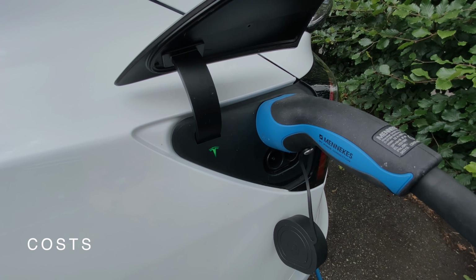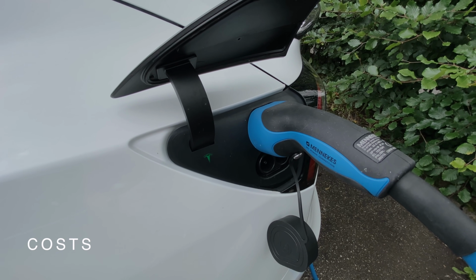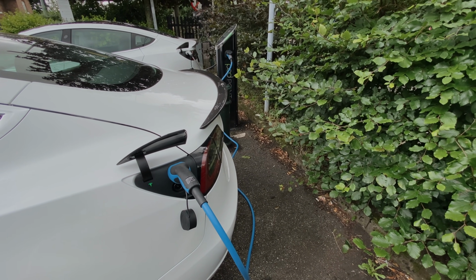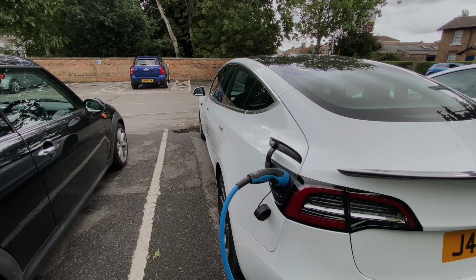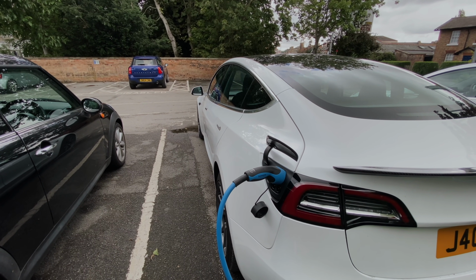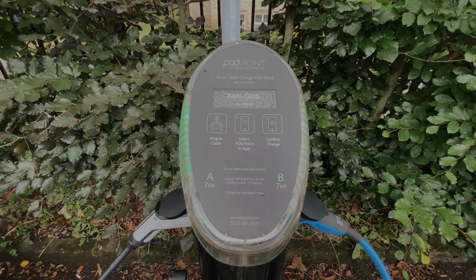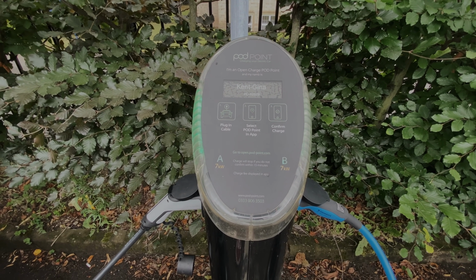So that brings us on to charging costs. Every network has its own costs. I've never paid, which I'm obviously pleased with, but most supermarkets are free to use. Some networks do charge anywhere from 10 pence per kilowatt hour up to 35 pence per kilowatt hour. So that's more than Tesla's own superchargers.